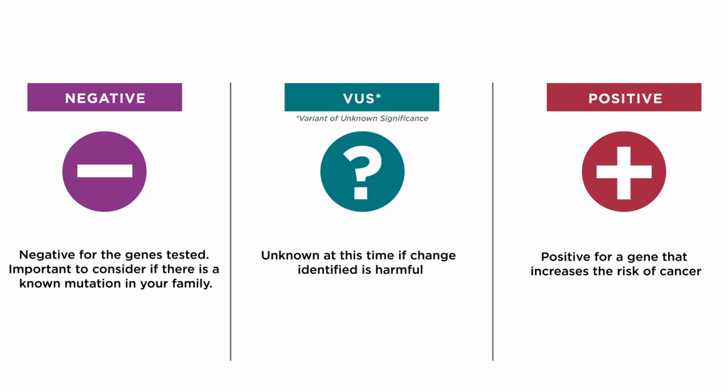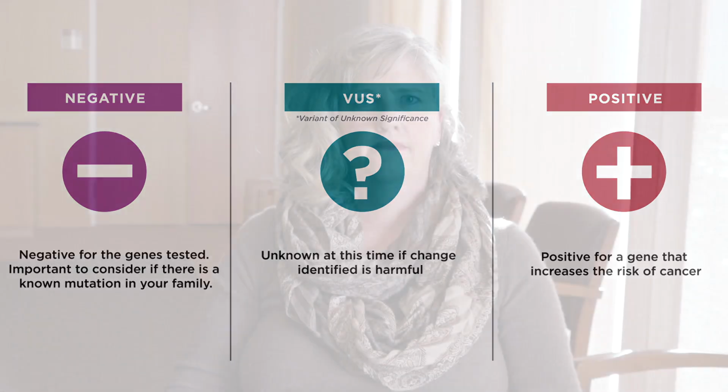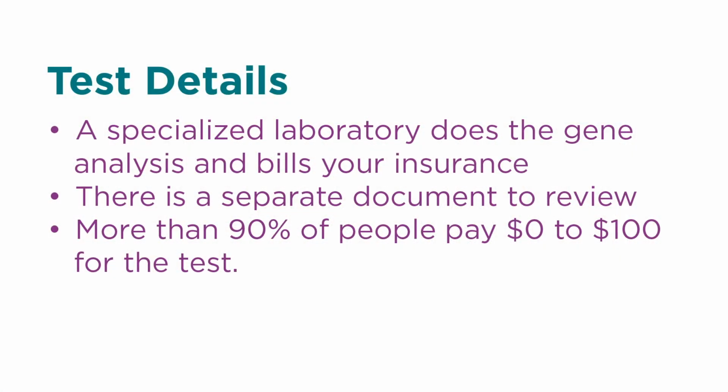Genetic testing for hereditary cancer syndromes is optional. Given that it may help your doctor with your care, this test is recommended for you. Some individuals have questions about insurance coverage for this type of testing. A specialized laboratory outside of UNM does the gene analysis and bills your insurance. We have a separate document for you to review, which will provide specific information regarding billing for genetic testing. More than 90% of individuals tested pay $0 to $100.